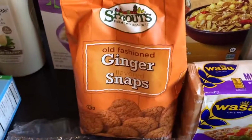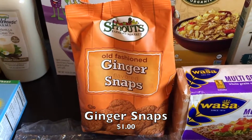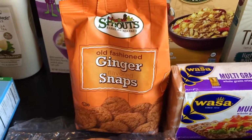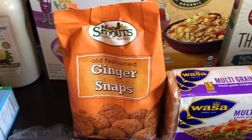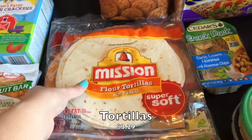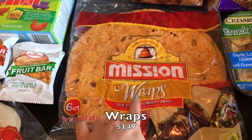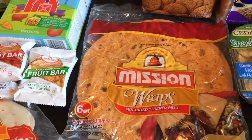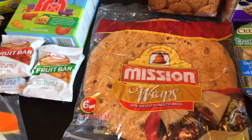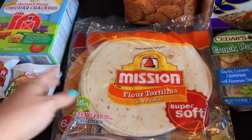Then when you walked in, they had these ginger snap cookies and I think a couple other flavors too, but I don't know why I felt compelled. And I wanted them, but I think they were only like $1. So yeah, I got those. Then got some tortillas for my kid. And then we love these sun-dried tomato and basil wraps. We like to make salads and then put them in a wrap. It's so good. We got those like a week and a half ago. You only get 6, but I'm just gonna say they're gone. So got some more of those.